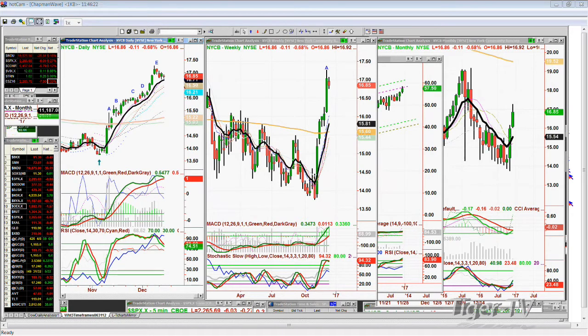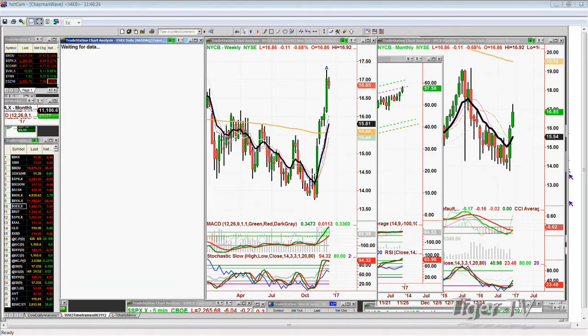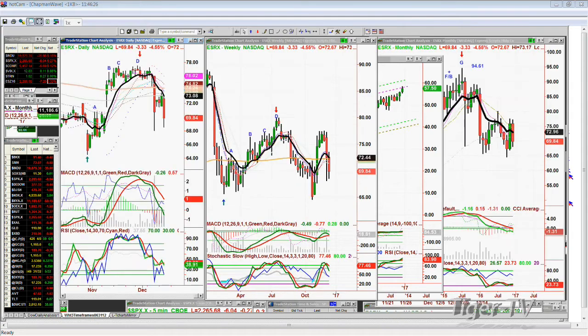So here we go. ESRX was a question that I had. ESRX has made a peak D, down 3 at 69.83. I just said this is not very good. I put the down arrow in a little while back. I was actually looking to short this, but it had a nice candle yesterday, and I got involved with too many other things.